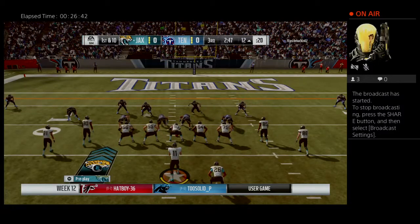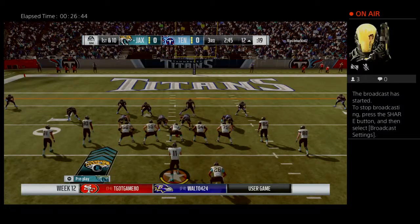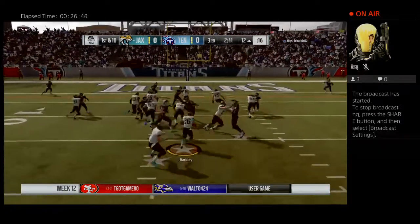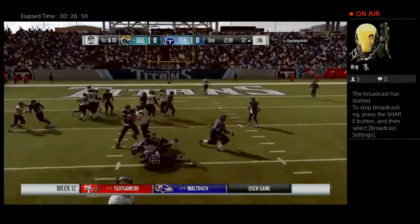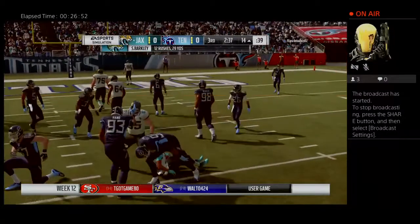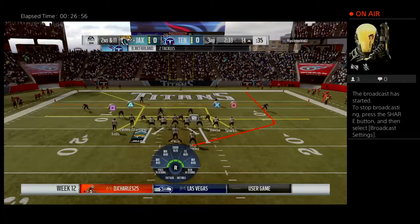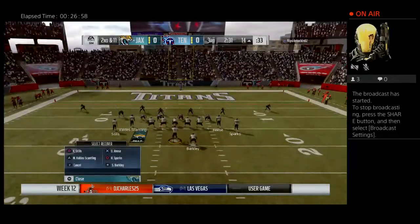Green 39. They'll run it now out of the gun. And they'll go backwards here, losing yardage to the 14. That's going to go as a loss of a yard, and it'll be 2nd down.